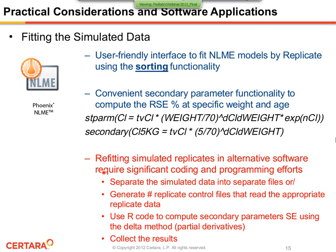So, for example, in other software, I will need to be able to refit each replicate. It will require significant coding and programming effort. I will need to separate the simulated data into separate files and/or generate the number of replicates of control files. So if I have 200 replicates, I will need to generate 200 control files that read the appropriate replicate data. I will also need to use R code to compute secondary parameter standard error using the delta method. But all of this is directly incorporated, and it's an out-of-the-box feature of this software.